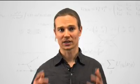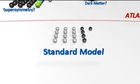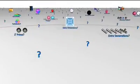But there are still many unanswered questions beyond the standard model. Some of the things that Atlas could discover that are beyond the standard model are things like dark matter, supersymmetry, or even extra dimensions.